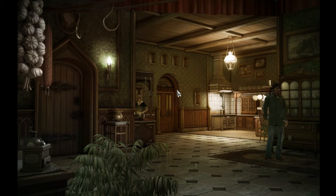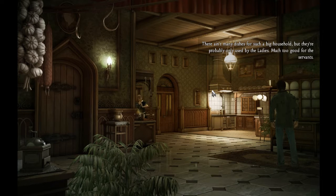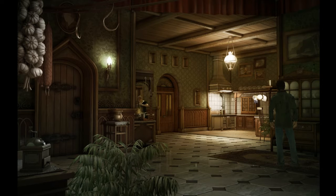Cupboard. Yeah, let's take some of the china, too. Well, the dishes are well looked after, but you can't hide their age. They're becoming faded. There ain't many dishes for such a big household, but they're probably only used by the ladies. Much too good for the servants.